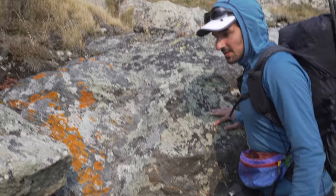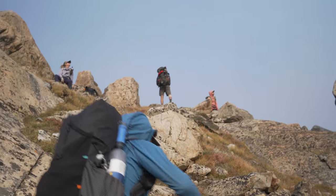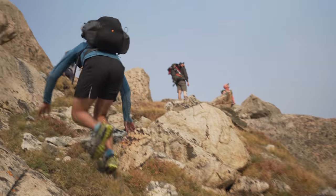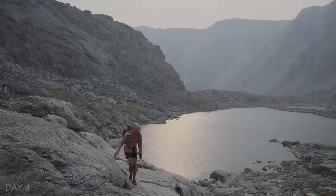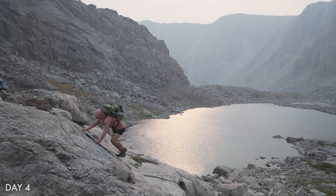It's much easier without the camera in my fanny pack. One heavy GoPro. Very heavy GoPro. Oh my god, careful.